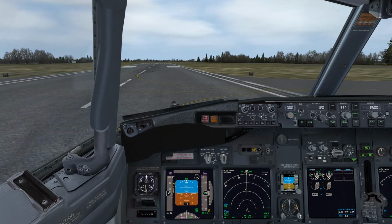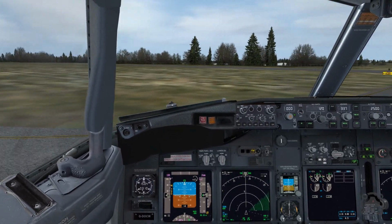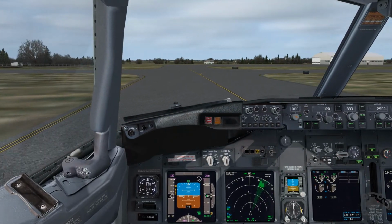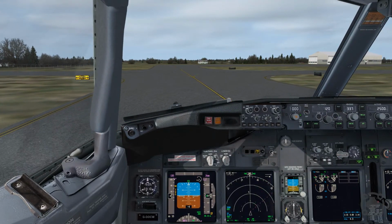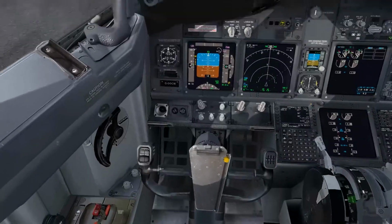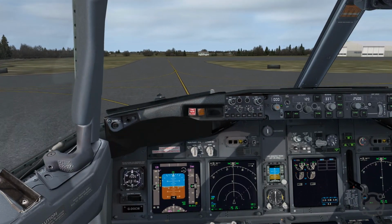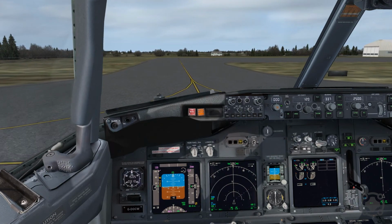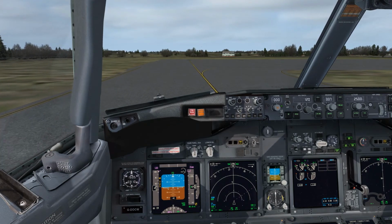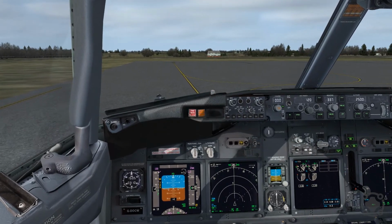And Chicago Center, Speedbird 9737, we're going to be out on Echo, and we'd like to park here at the south ramp. Okay, taxi to parking at pilot's discretion, Speedbird 9737. Oops. We're just going to park right in here somewhere. I'm thinking we'll put our flaps up so we're clear of the runway. And I think we'll take the second one in. Why not?